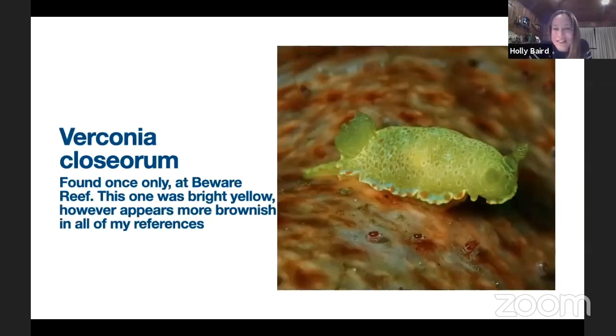And my last example that I've got here from East Gippsland is Vecomia closiurum. I've only found this one once out at Beware Reef. Again, another high vis one, and I think it's slightly different to what's in the books. The examples I've seen when I've been researching have been a darker, more brownish color, and this one was a very bright high vis yellow. So it's quite easy to spot sitting out on the reef. And I managed to snap a little picture of it.